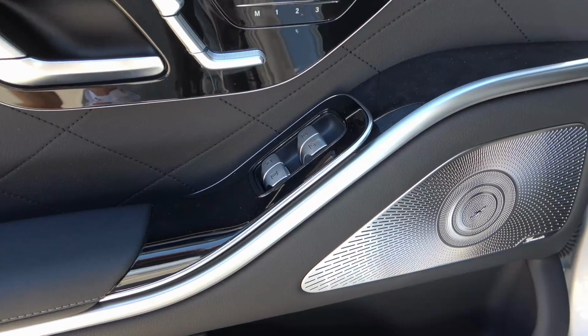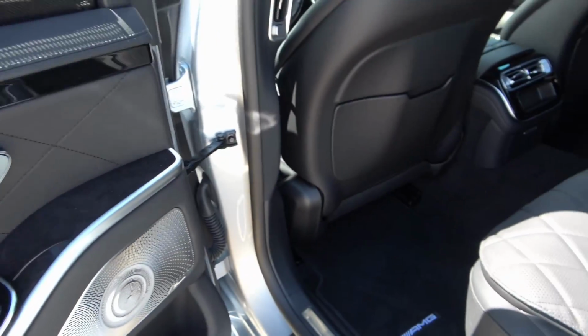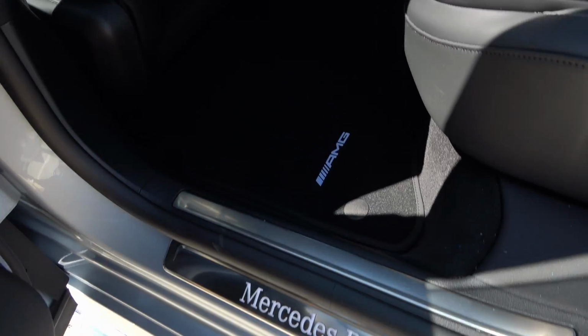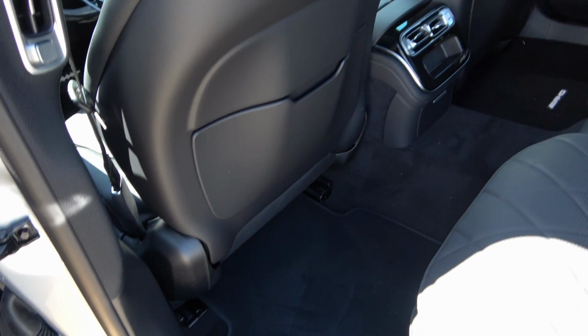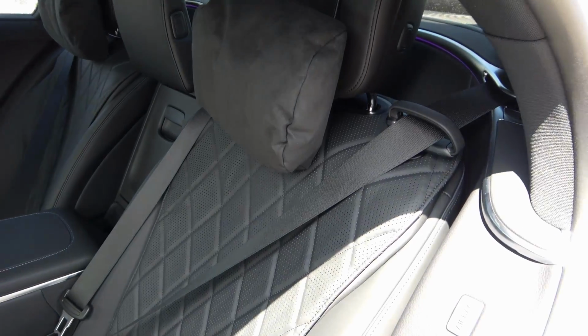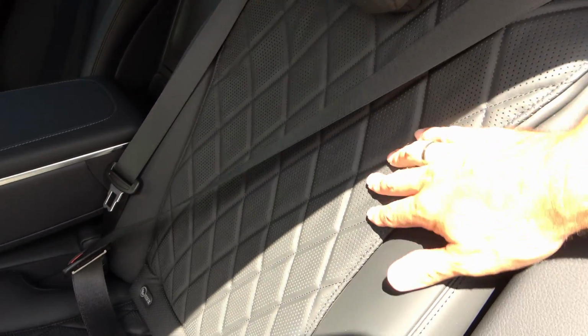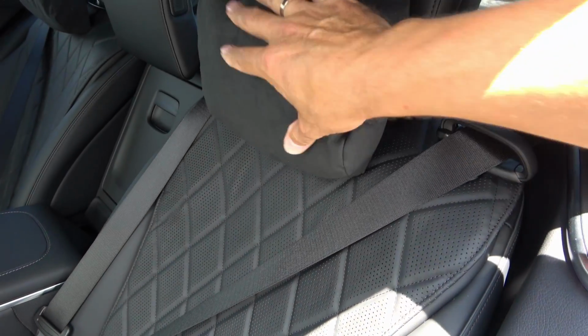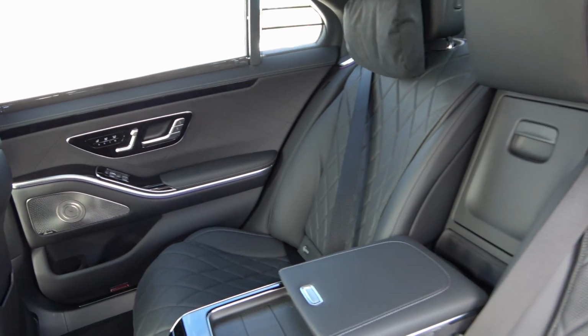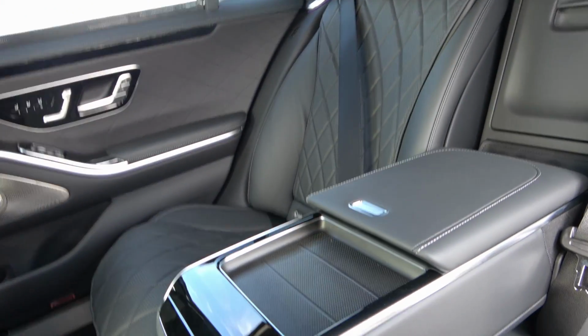Burmeister stereo. Again, this is not a 4D Burmeister stereo. This is the regular one. You have the Mercedes-Benz badge right here, AMG, because this is an AMG model. And check this out: quilted diamond stitch leather. Look at the pillows. The pillows are so incredibly soft. They're for the rear passengers right here.